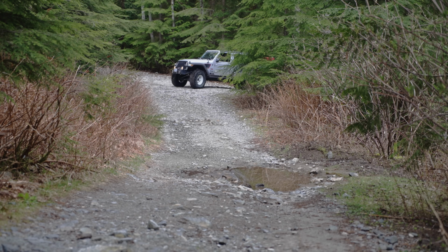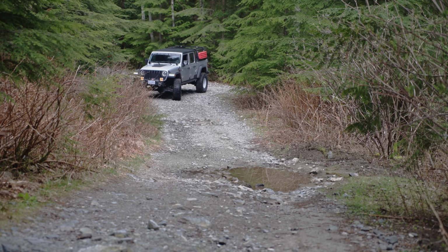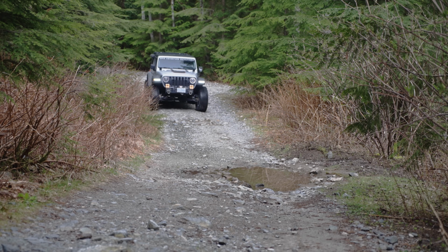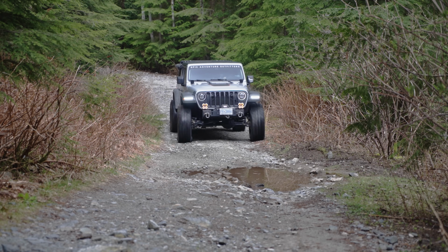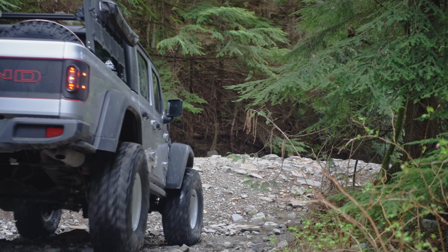I am pumped. I can't believe I nailed that obstacle like that. Let's go. I put a lot of miles on my previous Gladiator, and this one just hasn't performed as well on the obstacles as that one did. Maybe it was the coils or the more narrow axles, or most likely the combination of both.